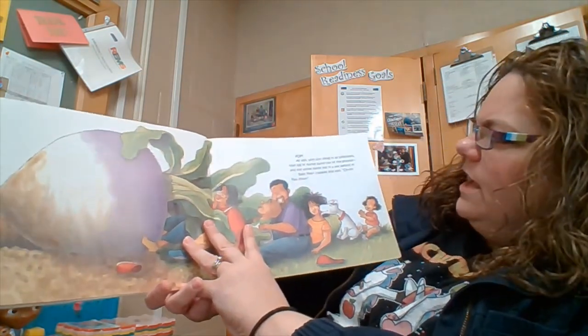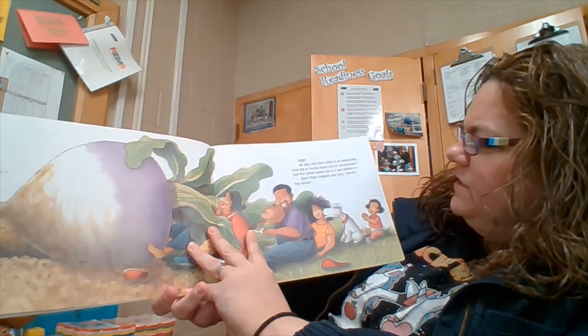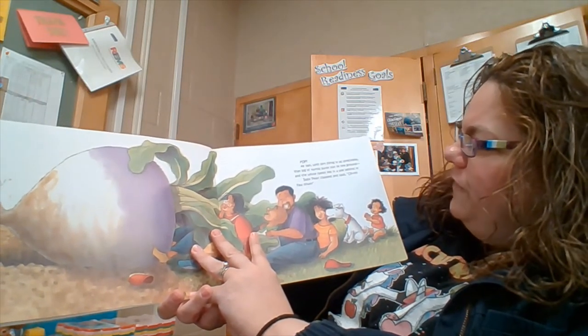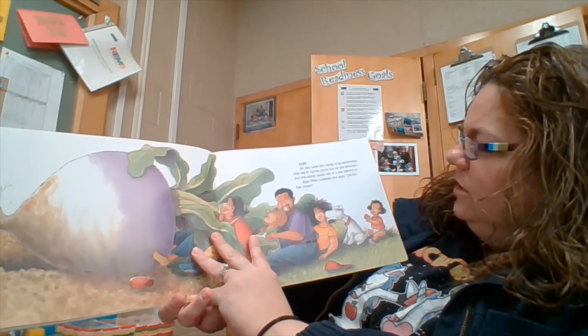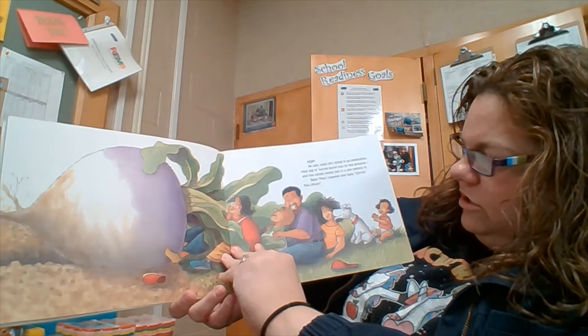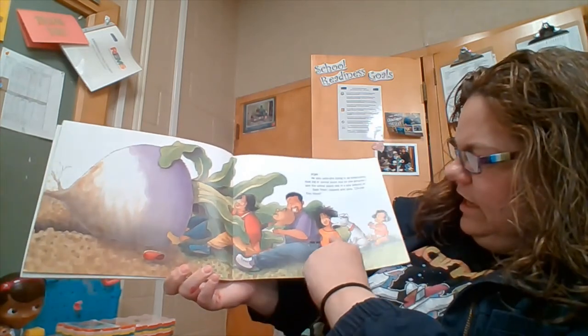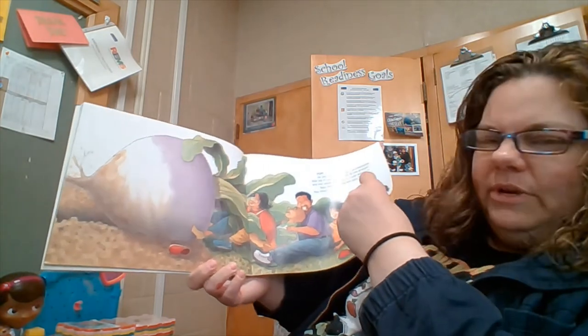Pop! At last, with dirt flying in all directions, that big old turnip burst out of the ground, and the whole family fell in a pile behind it. Baby Pearl clapped and said, "Uh-oh, fall down." Look at them all laughing. Rascal's licking Aunt Nettie. Oh my goodness.